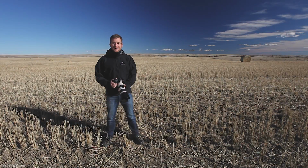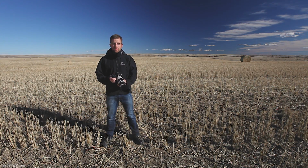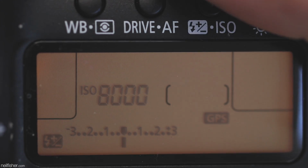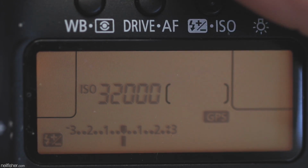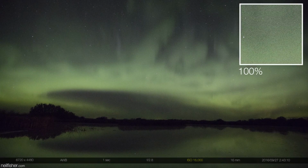ISO, or ISO, whichever you call it, has seen only a slight improvement over the older 5D Mark III. The native ISO for the 5D Mark IV is ISO 100 to 32,000, and that's expandable from ISO 50 to 102,400, which is good considering they're adding more resolution. You're adding smaller photo sites onto the same size sensor.